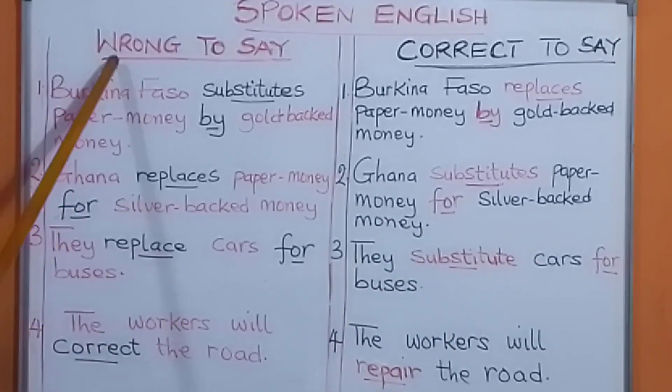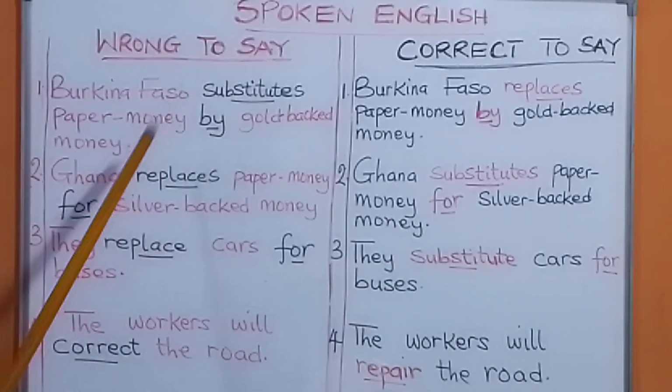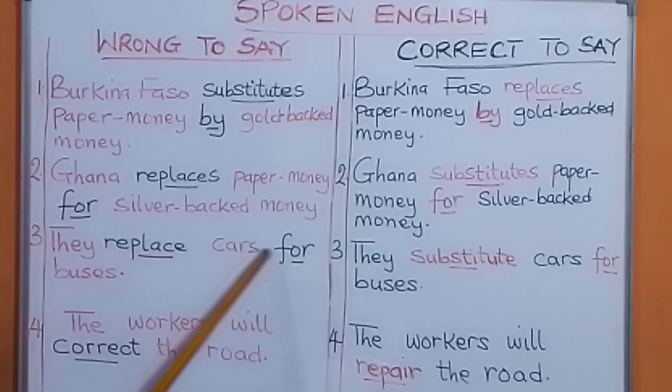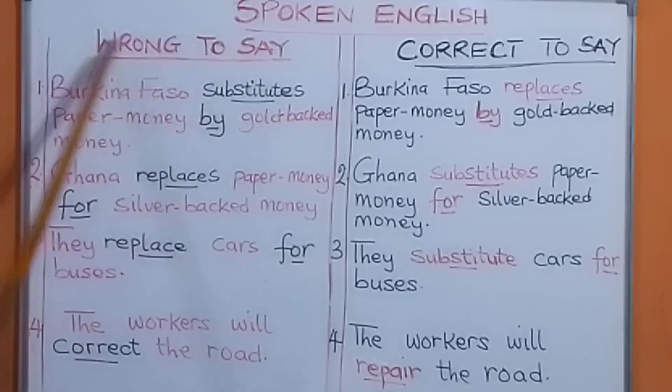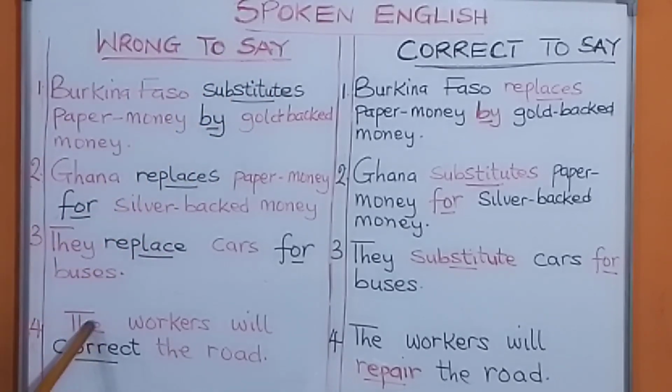Number three, it is wrong to say they replace cars for buses. The correct way to say that is they substitute cars for buses. Number four, it is wrong to say the workers will correct the road. No. Say the workers will repair the road.